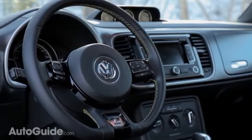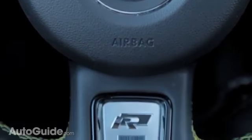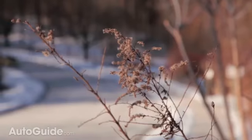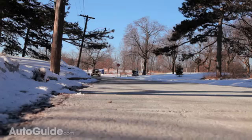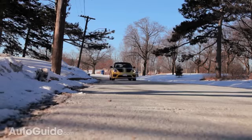One of the coolest things about it too is you get this specialized badge specific to the GSR models that has this car's specific number within that limited 3,500 unit production run that Volkswagen is doing of these cars. So far so good, right? Well, if the story stopped there, then that would probably be the case, but it doesn't.